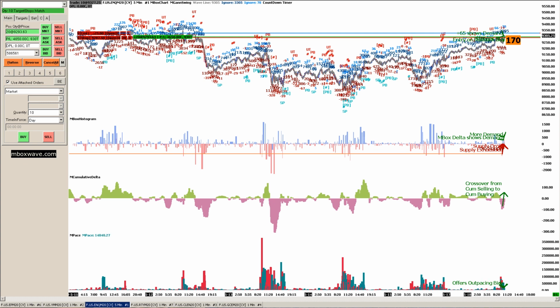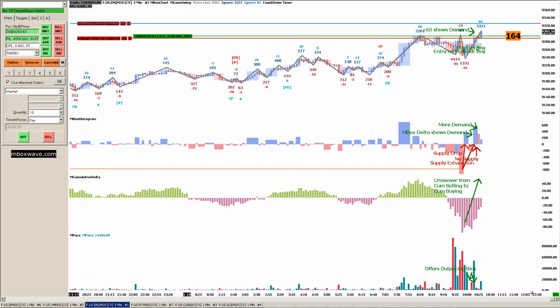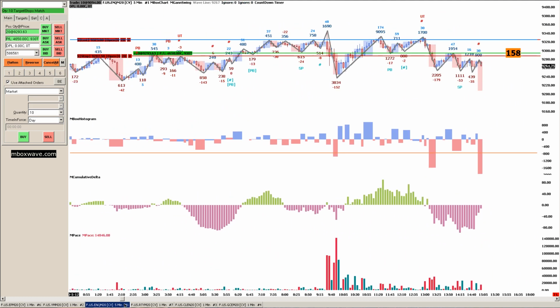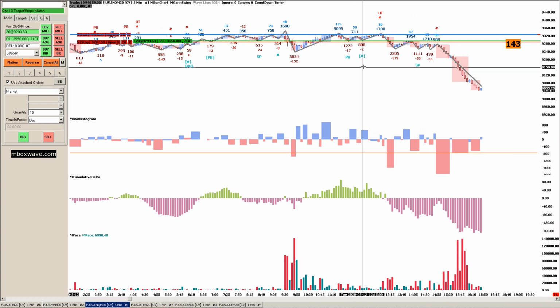Right here, there are many levels of support. Let's see if I can actually get there so that I can explain it better. Right here, right? So I found this last week. But this is where I found resistance, right? And it was tested 1, 2, 3, 4, 5, 6 times. So that's what I chose as my take profit.